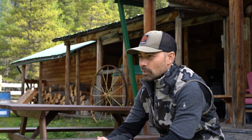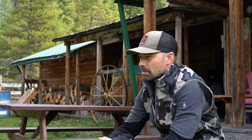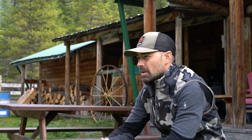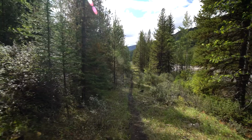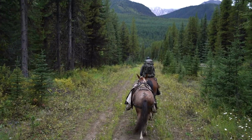It can be a bit uncomfortable, but all in all, the horses really make the trip a lot more enjoyable. You just can cover so much more ground with the horses, and when you've got good horses, you can get through some amazing terrain, stuff that's hard to do on foot.